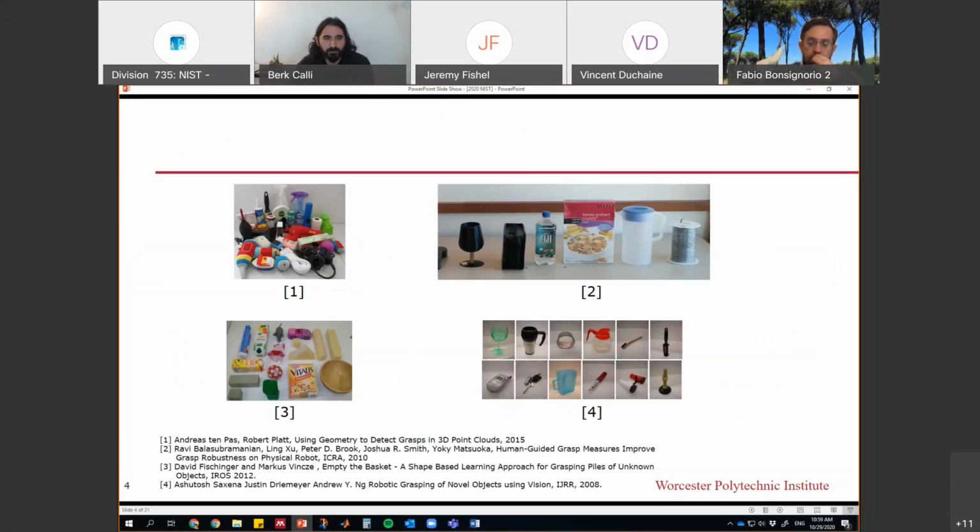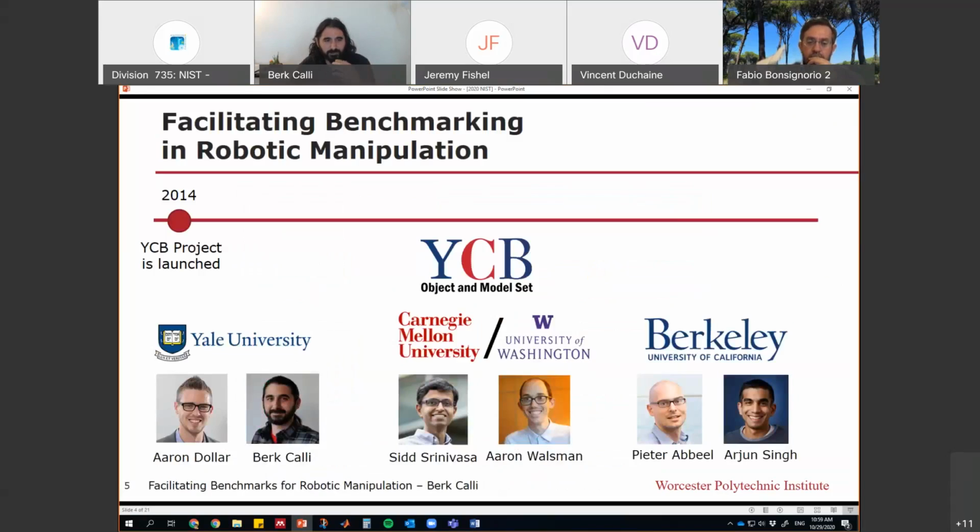So the problem that we saw was there are so many different objects that people were using that were randomly chosen for the experiments, and what we wanted to do is to create a common test set with the initial group that you have seen here, and we also created high quality models of these sets.